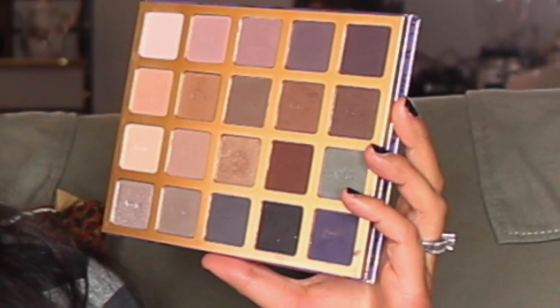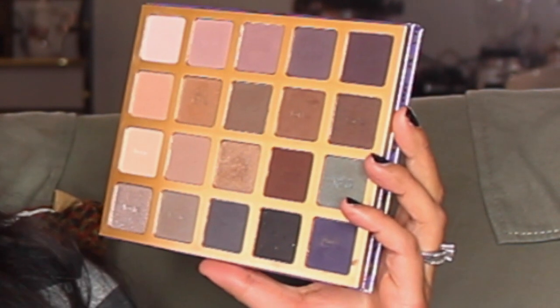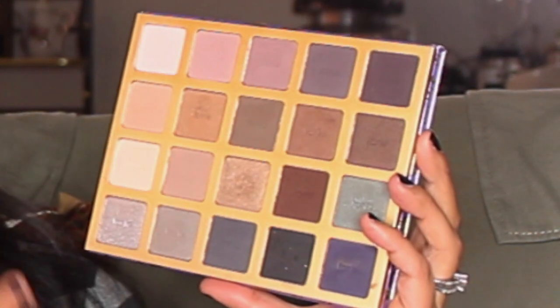Last year I got the Vice 2 palette, and even though it's really pretty and I love to do colorful looks with it, I don't use it that much because it doesn't have neutrals or basic colors that I use in my everyday life. And when I saw this palette, I was like, well, I think I need this in my life because it's neutral. So it has some navy colors, it has some black, browns, green. It has a good variety.